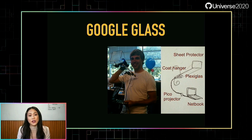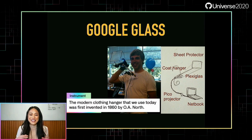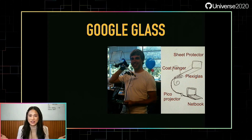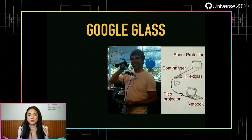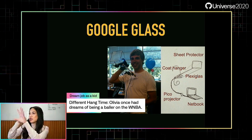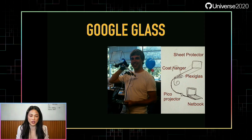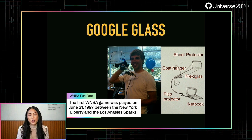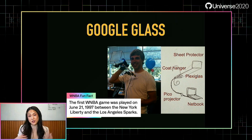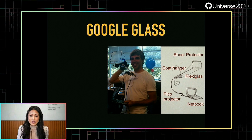So we have a coat hanger. The top portion is meant to go above your neck, and the bottom portion rests against your chest. That's connected to a Pico projector and plexiglass and a sheet protector. You can buy a sheet protector at a Walgreens or any type of convenience store. And really what this allows you to do is hold this contraption and have that digital information projected into your physical environment. So perhaps you could be walking down the street, and instead of walking into a restaurant, you could pull up the Yelp ratings before you go in. You can't see it here, but the netbook was actually placed into a woman's satchel, so a crossbody purse that day, so that you could have this simulated hands-free experience.